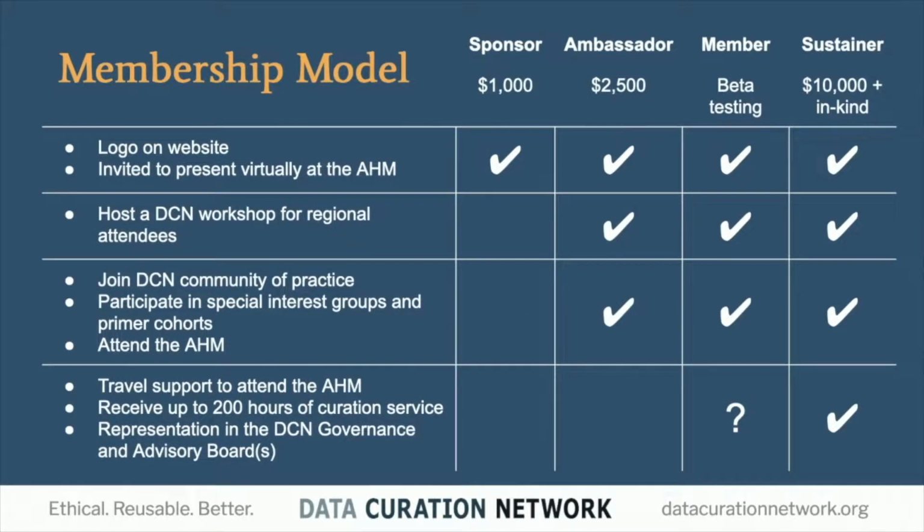I mentioned we do have a membership model in place, so this actually went live this year. We onboarded those 14 members at the sustainer level. That's where all of our members are right now. So they're each paying a $10,000 per year annual fee, plus in-kind. And that in-kind is really the engine that drives the Data Curation Network's shared staffing model. So we have the curators contributing up to 1% to 5% of their time. We are very careful not to exceed that time. We track that in a tool called Jira.